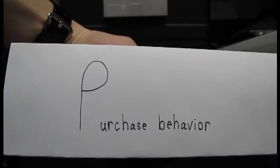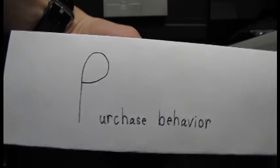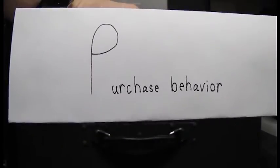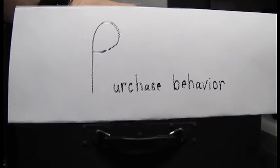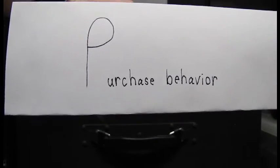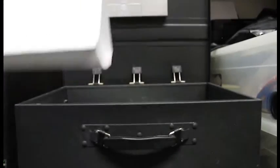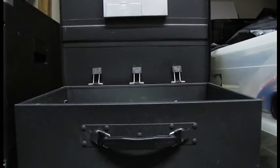And then there's the purchase behavior itself. How are we when we buy it? Are we fully captivated by our product? Are we going to return it later out of regret? All these things are made up by this lovely little machine here.